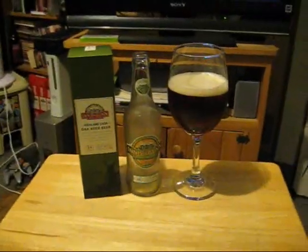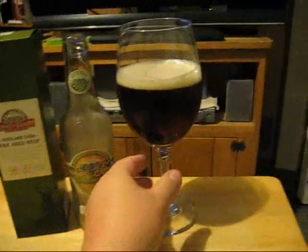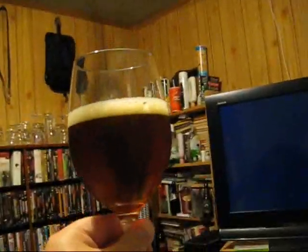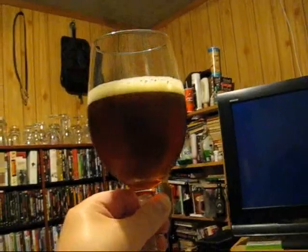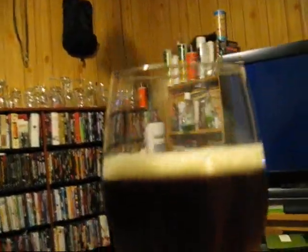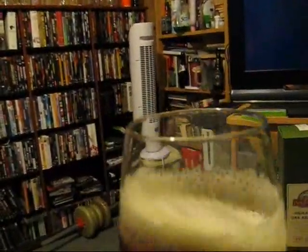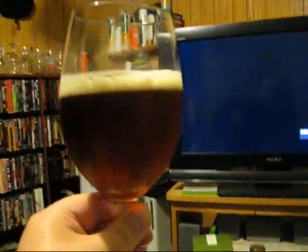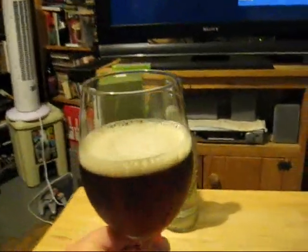Okay, we're back with the Innis Gunn Highland Cask. It's the 2010 edition. As you can see, it's a fairly dark amber. Just about a finger of frothy head, a little bit thicker than your typical soapy kind of foam head. Looks very nice. So we're going to get right into the aroma now.